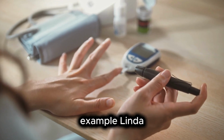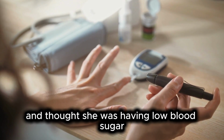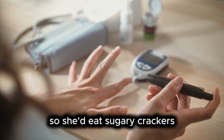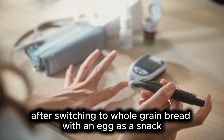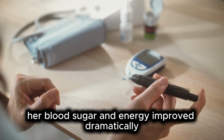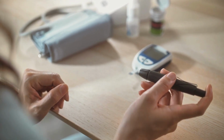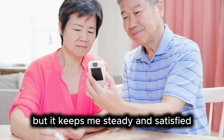Example: Linda, 65, often felt dizzy and shaky by afternoon and thought she was having low blood sugar, so she'd eat sugary crackers, which only made her feel worse. After switching to whole grain bread with an egg as a snack, her blood sugar and energy improved dramatically. She says, "It's a little coarse, but it keeps me steady and satisfied."